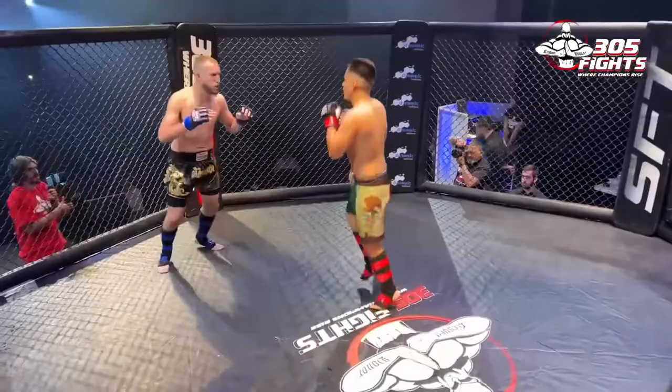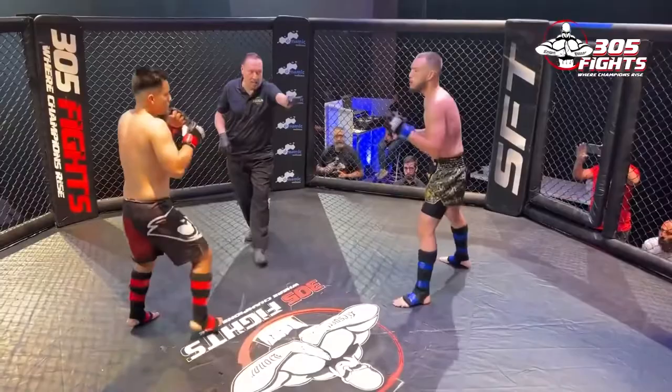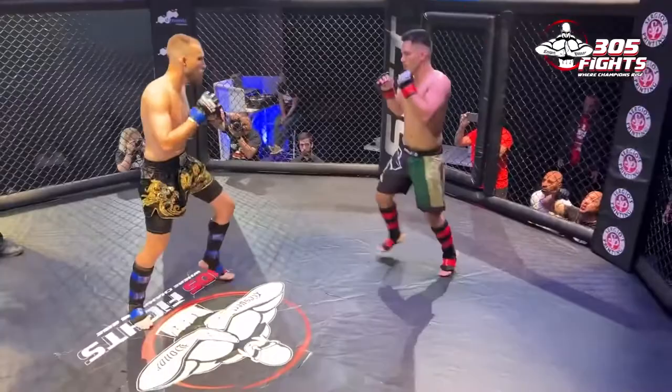Danny pressing forward, not getting greedy. He takes a step back. I like the patience he's showing. Both guys are being very patient in this fight, and I love to see it. But every time they connect, they're both trading some big shots. But Danny right now is doing a good job keeping all his shots coming right down the middle, making it hard for Gio to come in.